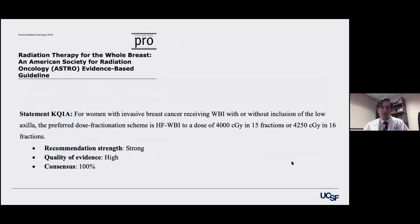Not to belabor the point, but here's the verbiage from the consensus statement. For women with invasive breast cancer receiving WBI, whole breast irradiation, with or without inclusion of the low armpit area, it's preferred to use a hypofractionated scheme. And they've actually written out here either the UK scheme with 15 treatments or the Canadian scheme with 16 treatments.